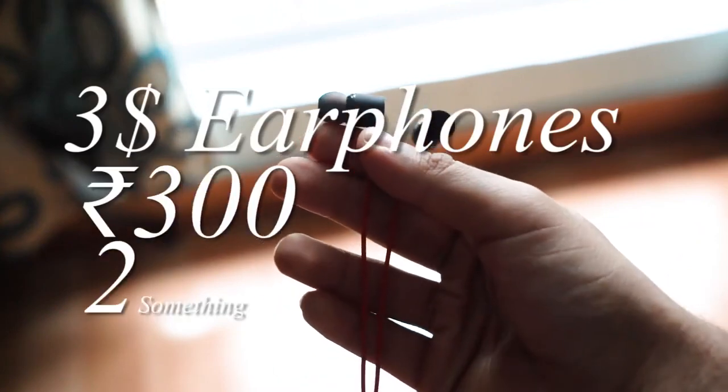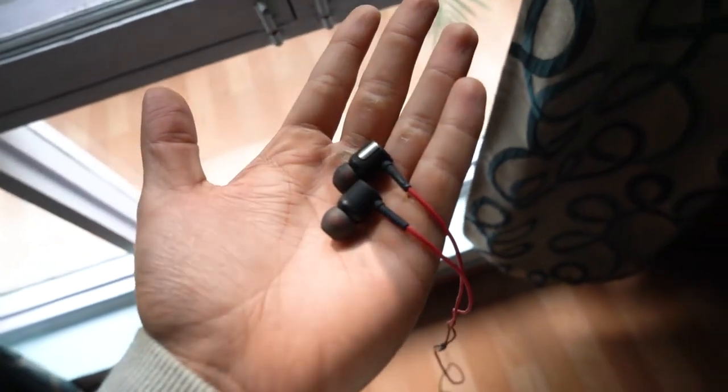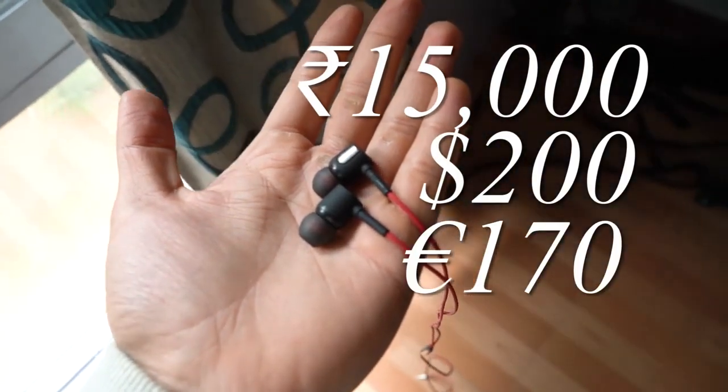Which means 2-something euros. I bought them 2 years ago from a shop just across the main street, and they still work like a charm. I use these almost every time when I'm working on my laptop. They're good. You could buy these things from Apple for about 15,000 rupees, or $200, or 170 euros. Oh, except you wouldn't get the wire with them, so an extra $13 for that.